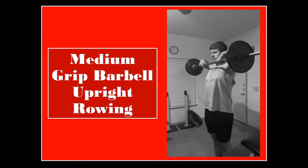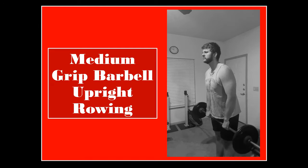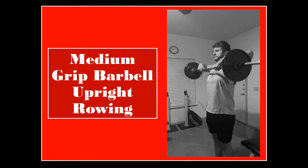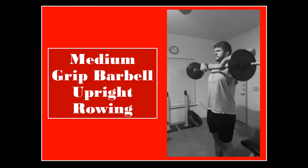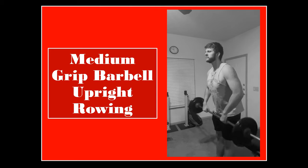Exercise number 2 is the medium grip barbell upright row, which in my opinion is one of the best mass builders for the shoulder. I will say that a lot of new fitness gurus are telling their clients not to perform this exercise because it can create quote-unquote shoulder impingement problems.